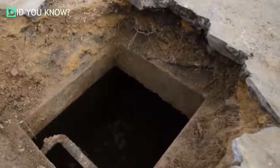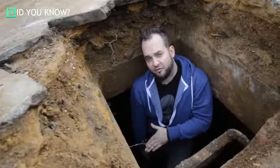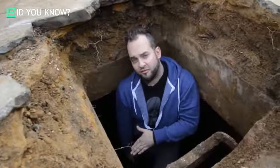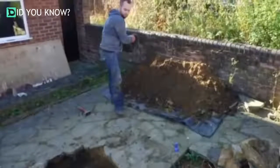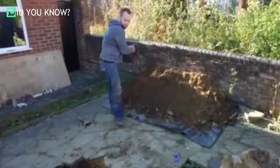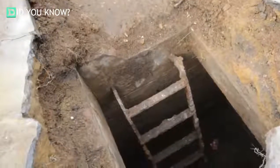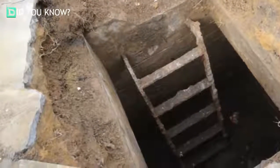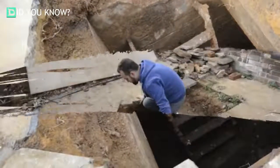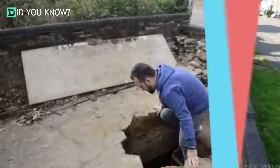"I was just terrified the whole house was going to vanish," he said. The closer Simon looked at the damage, however, the more he came to realize that perhaps this was something more than a sinkhole or a badly constructed garden. Carefully, he began removing the cracked slabs of concrete and was stunned by what he saw. Descending into the darkness of what he'd once thought was going to be a massive thorn in his side and his wallet was an old, rusted ladder. That was when he and his dad decided to start digging.